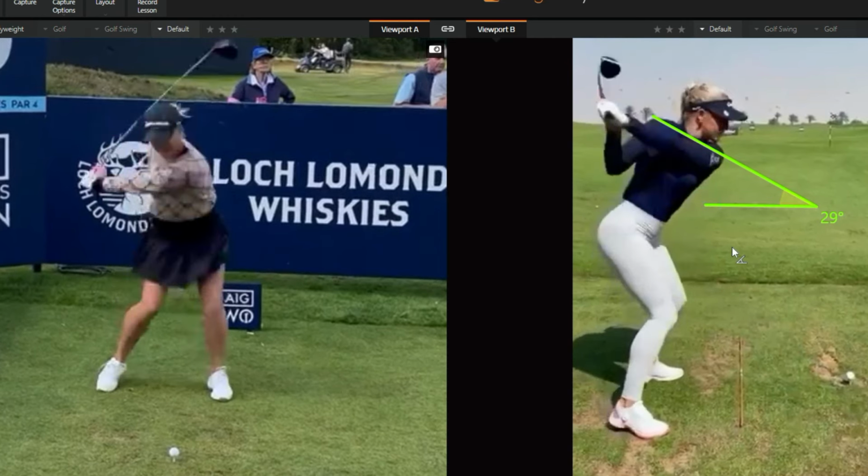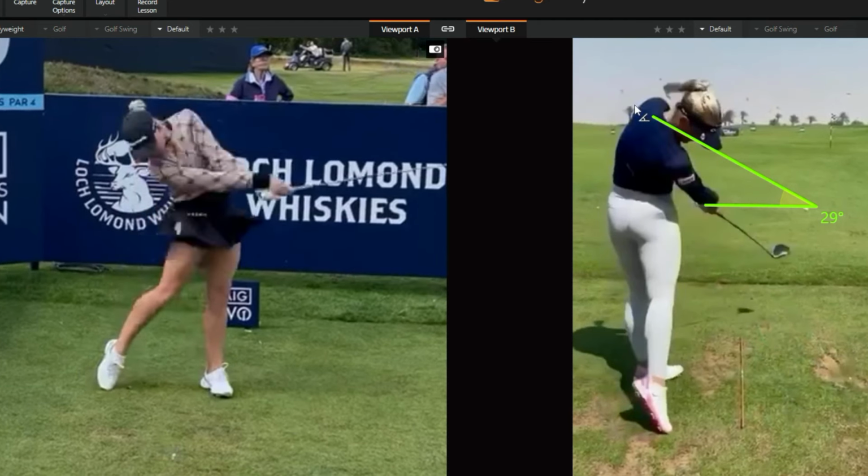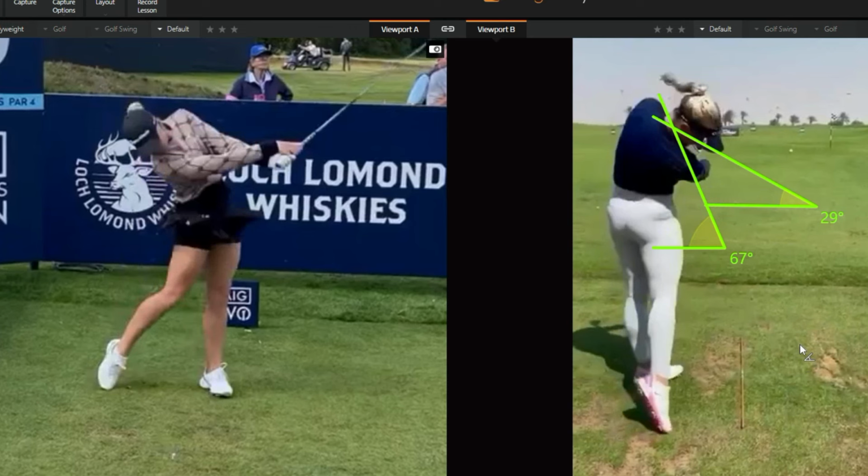So we have 29 degrees. Right at impact, we can see all of a sudden we're going to go boom right there. Look at that shoulder tilt. All of a sudden that thing tilted down, let's just call it 38 degrees. That's a lot of tilt. Even the next frame over, we can see it's still tilted. It's obviously not as much as this next frame, but you can see how much she still has to carry down into impact.